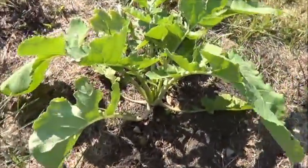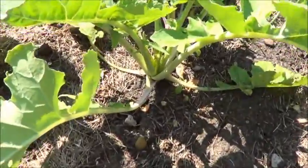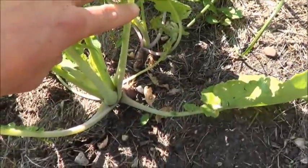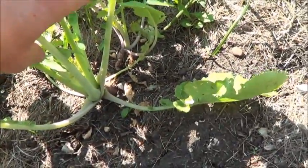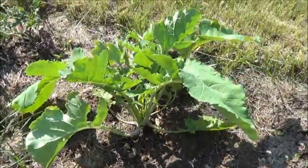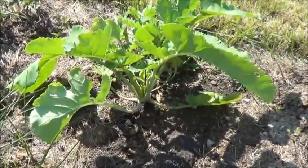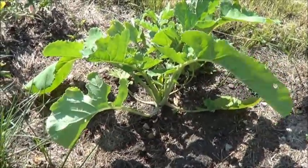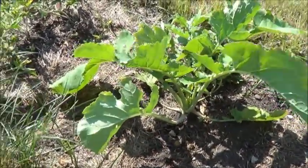Here we have the only offspring from the seed tape. Now I was looking at this earlier, and it seems like it's kind of purplish at the root. So I'm thinking turnip? Rutabaga? I don't know. I still haven't referred to the old video to find out what I planted here. The moral of that story is that I just need to make labels for my gardens.